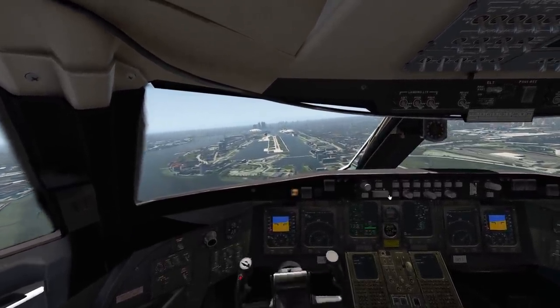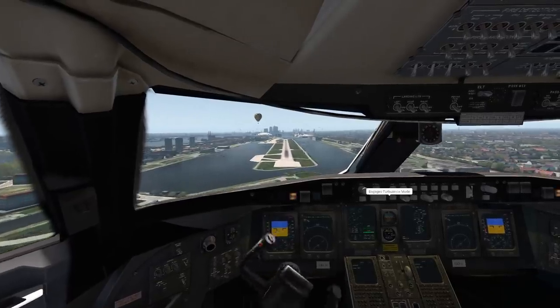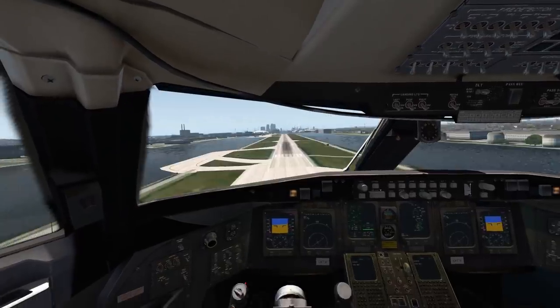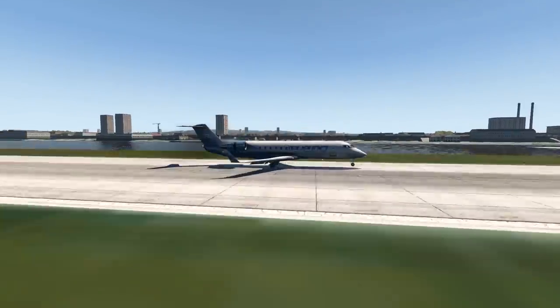Okay, let's just try to land on here and not die. Why is there a balloon? This is not a comfortable descent rate. Oh, we're a bit too high, actually. Oh, this is going to be rough. Oh. Touchdown, finally. That was definitely a failure.